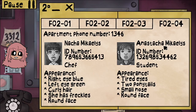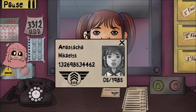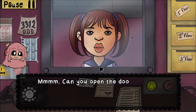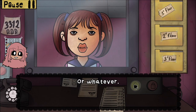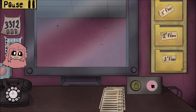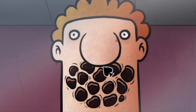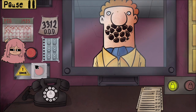Oh wait, small nose. Oh, that's a small nose, round face. She looks okay. Can you open the door for me? Or whatever. Why? Sure. Yeah, you are not the person.